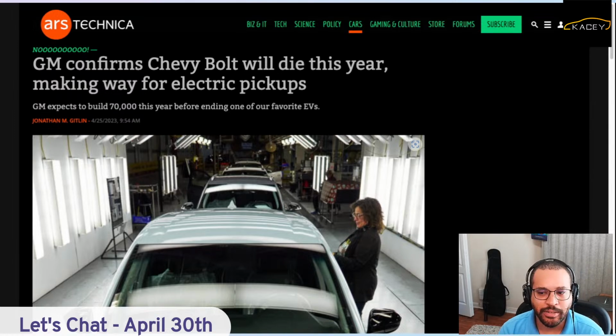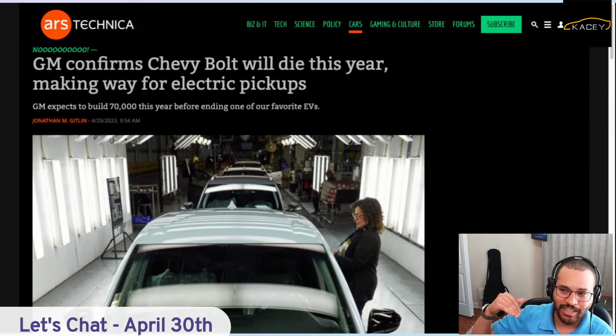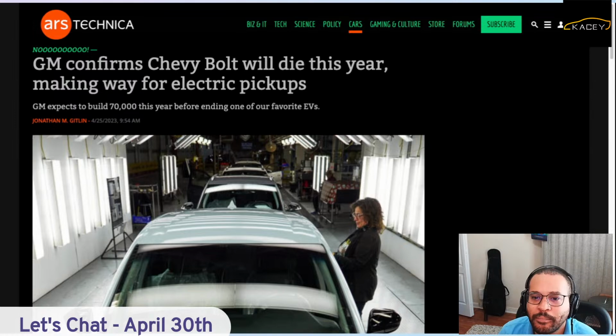What disappoints me about it is that this moves the new starting price for an inexpensive EV up almost $6,000, because we're going from the regular Bolt, base option, to the Chevy Equinox and the Chevy Blazer, which will be more profitable for GM and more scalable. But we need more affordable EVs, and coming up $4,000 to $6,000 is a step in the wrong direction.